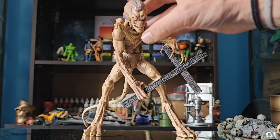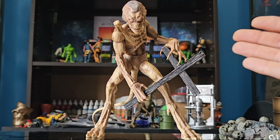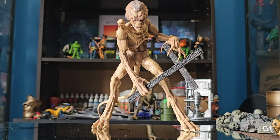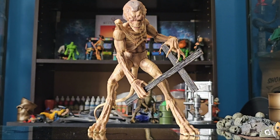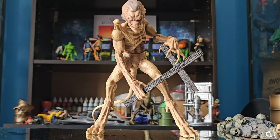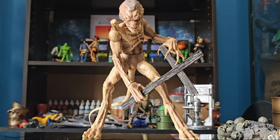But until then, this is going to be my, absolutely behind Ash from NECA, this one's going to be second. Number 3 is going to be Freddy Krueger. Until the day comes, whenever there's a toy company out there that's going to start producing highly articulated horror icons, that will make my Freddy Krueger number 1. But until then, that's the list.